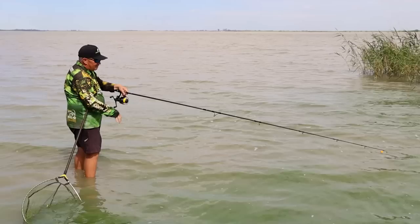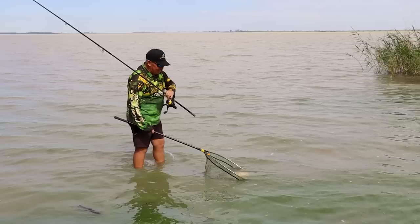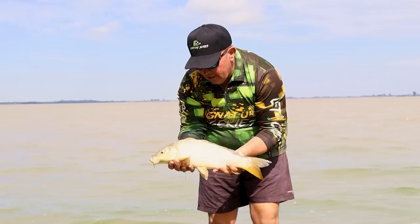Check this. Before the net, the fish comes to the net, I've got a stockfish. Here we go. Here's my second fish for the morning. Must say, this is on that Murbei and Scallion.